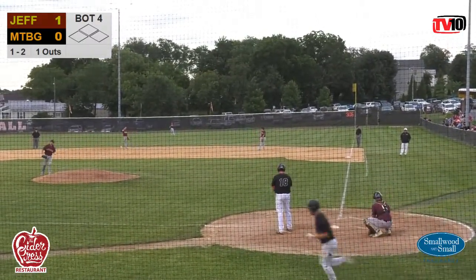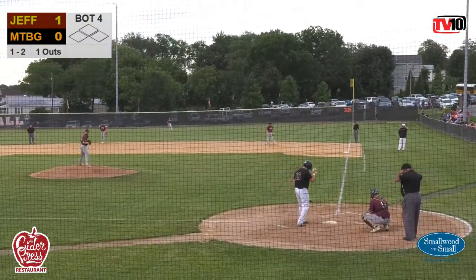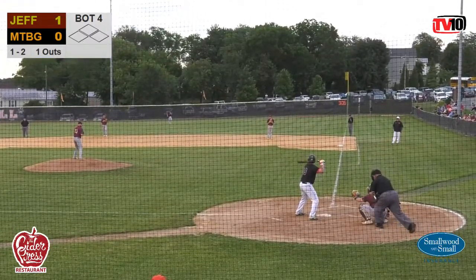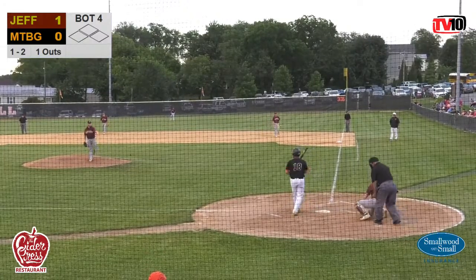Matt, I do now have a score. St. Albans batting in the top of the 6th inning against Oak Hill, and St. Albans with a 5-3 lead. So St. Albans in the lead, looking to close out that series. Hurricane in the lead, looking to close out that series.